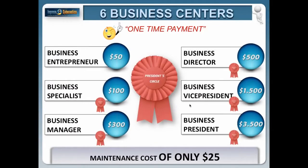And our business president level. This is the granddaddy, the papa, the grand poobah. It costs only $3,500 to get started, but it pays out over and over again without limits, $10,500.